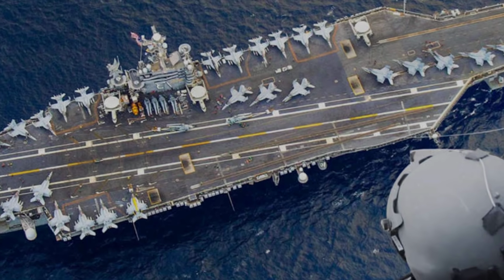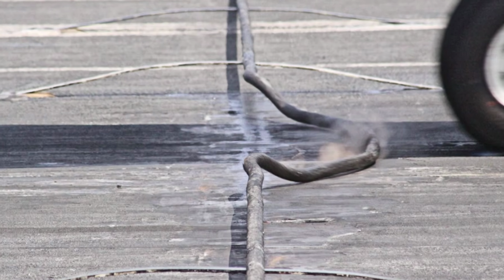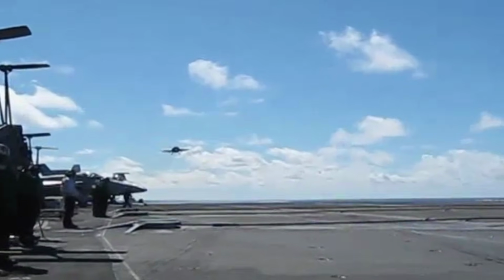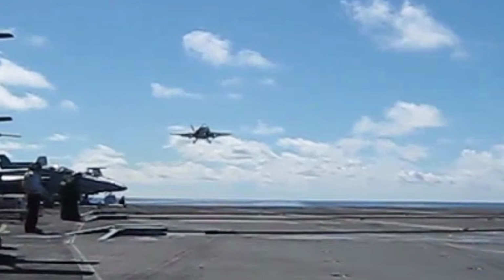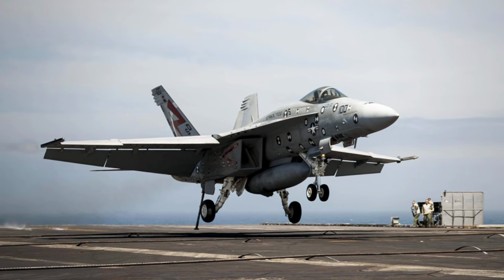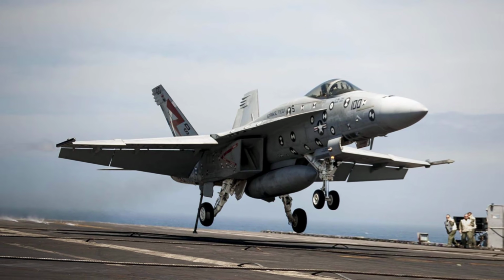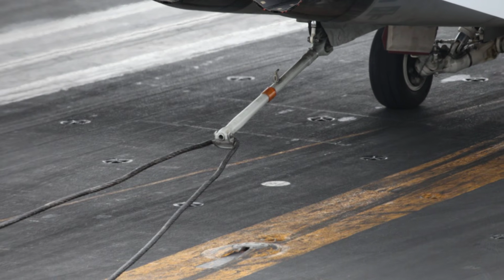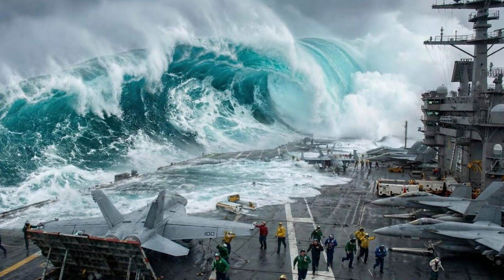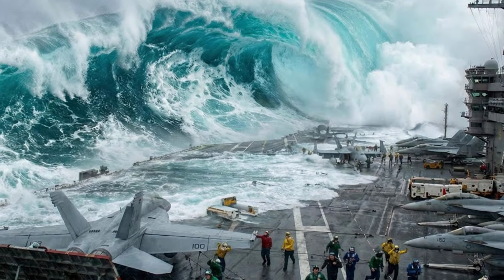Rough seas make that outcome more likely. The ship is rising and falling with the swell, pitching and rolling, so the exact height and position of the wires are constantly changing. Even on a good approach, the ship might heave up just as the hook passes over the wires, or drop just as the jet touches down. On the deck, the landing gear hits harder. The bounce is bigger. The hook is more likely to skip. Rough seas simply increase the odds of wave-offs and bolters.